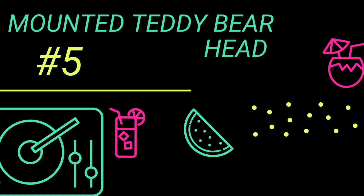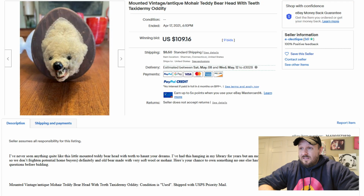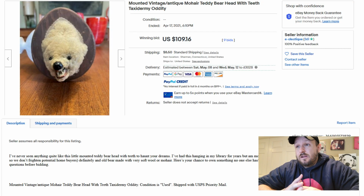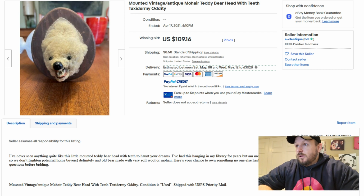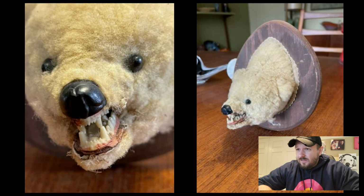Number 5, we have a mounted teddy bear head. The title says, mounted vintage antique mohair teddy bear head with teeth, taxidermy oddity. This thing got 9 bids and sold for $109, and it is creepy. So here are some close-up pictures of it. You can see the face a little bit better.